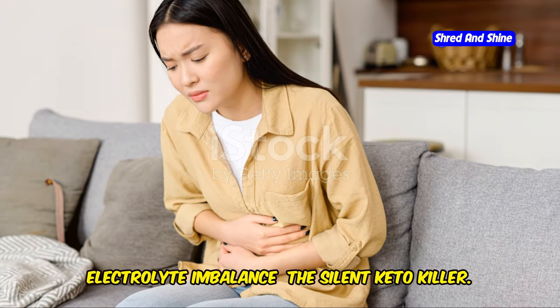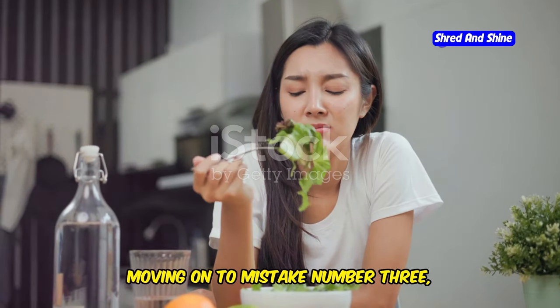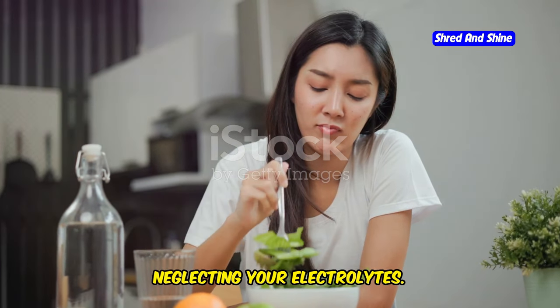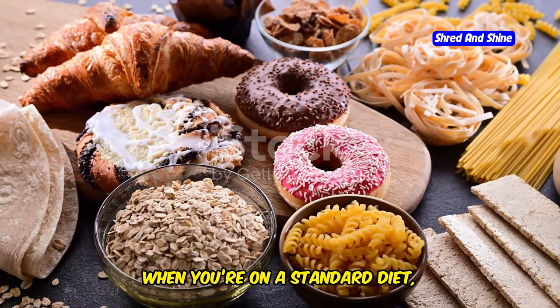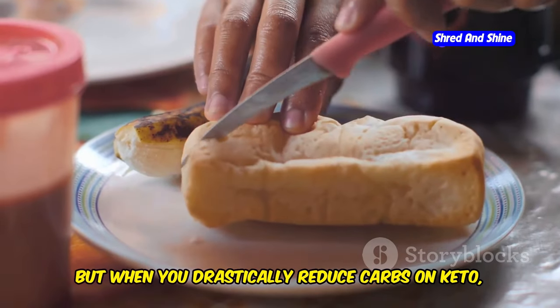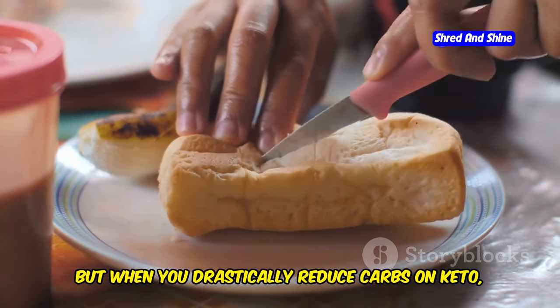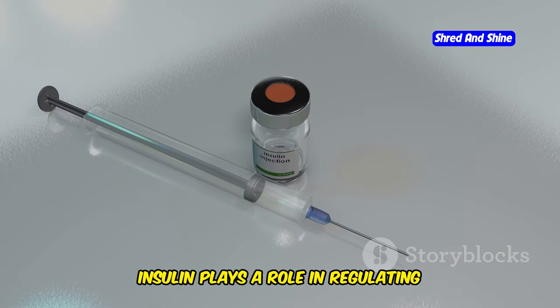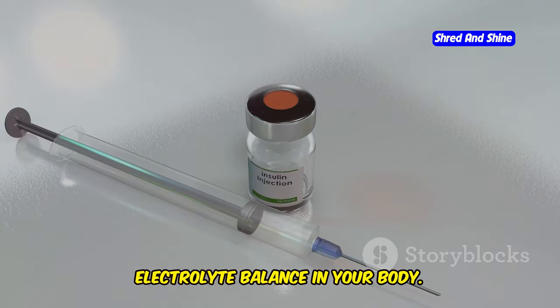Electrolyte imbalance, the silent keto killer. All right, moving on to mistake number 3, and this one often gets overlooked: neglecting your electrolytes. See, when you're on a standard diet, your body gets a lot of its electrolytes from carbohydrates. But when you drastically reduce carbs on keto, your body starts producing less insulin. Now, insulin plays a role in regulating electrolyte balance in your body.